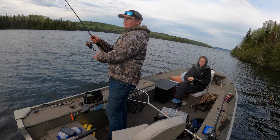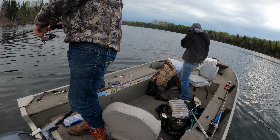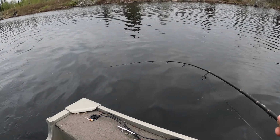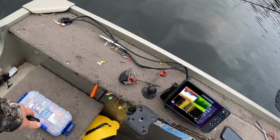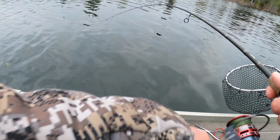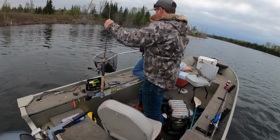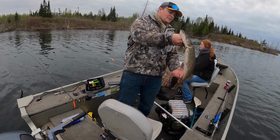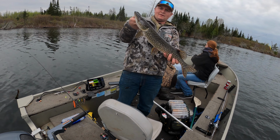I'm still marking fish here. Oh, he's staying low. Gosh, he hammered it. I think it's a northern. Pretty good northern. Thing's pulling like a son of a gun. It's a northern. Oh, stop it, boy! Stop, boy! Oh my gosh! Here we go. In the water.